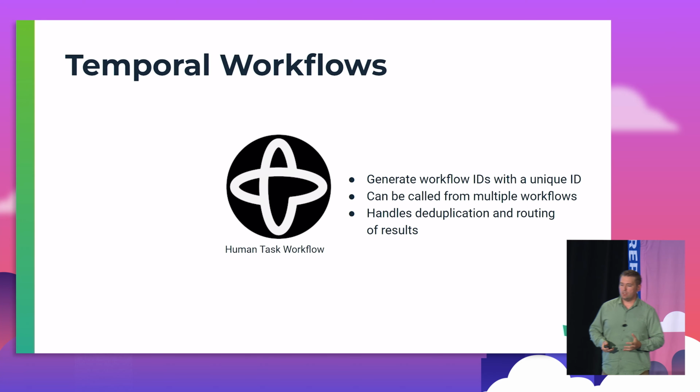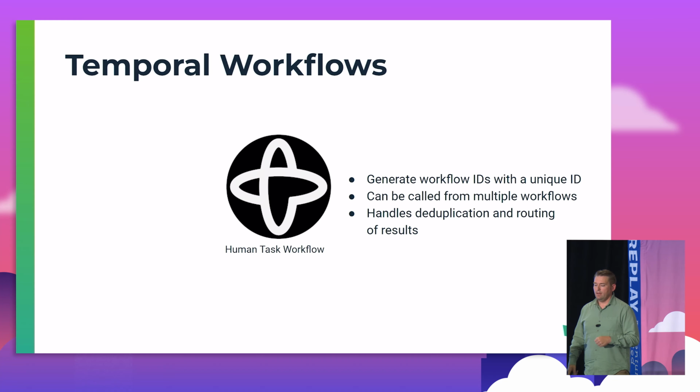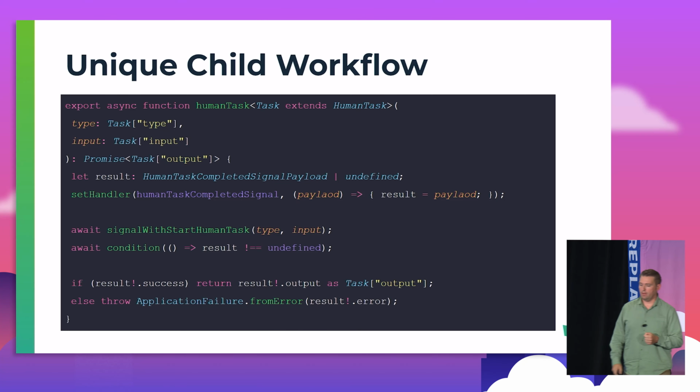So the human task workflow is always going to be called with a unique ID. You can see there we're putting a UUID at the end so that we're always going to have a unique ID. And this human task workflow represents, like I said, the request. It represents your parent workflow saying, I need some data. This human task workflow is in charge of the actual signal handling, communicating with the external systems, and it will also do the deduplication for when you're processing the same input.